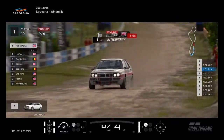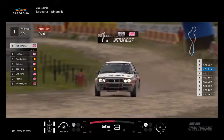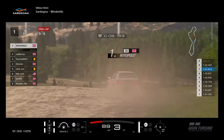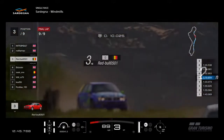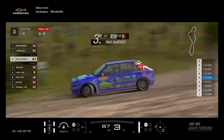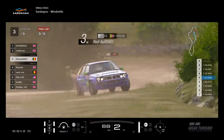So Intrepid across the line then, 32.4 onto his last lap of this race. He's been leading this race for most of it. Got the lead on the sort of the first few laps of the race, and he's been leading since then. Neil Farmack second, his fastest lap of the race, 32.2. Red Bull just starting to fall back now. He's being passed. He's probably a little bit annoyed about it, and he's just going to try and do what he needs to do. He needs to keep his head in the game and try and do what he can do to catch Neil Farmack.